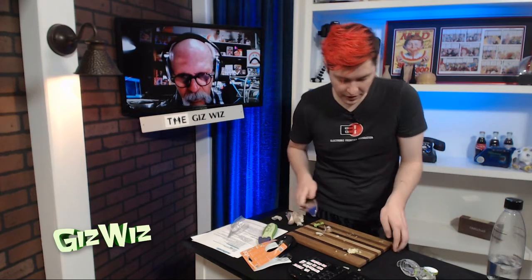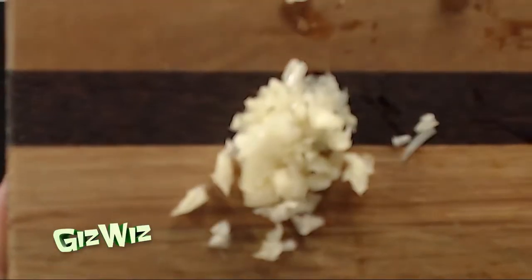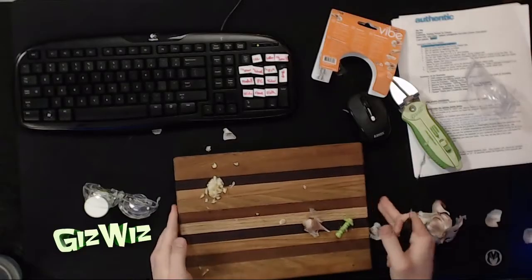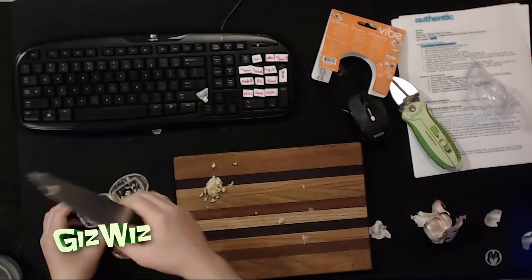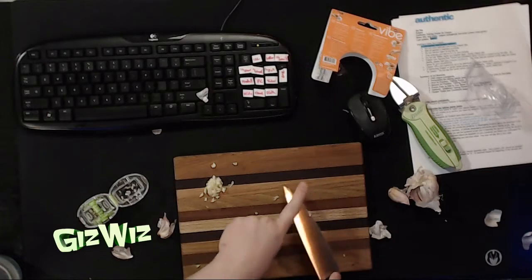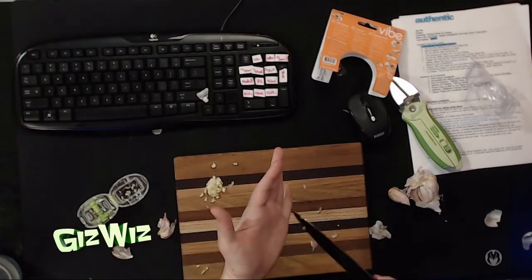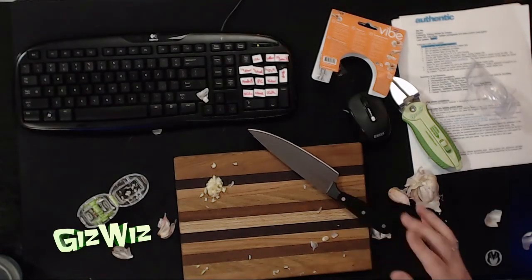But that's some pretty nice chopped garlic. It looked like a little bit in the machine, but in the close-up, it's a fair amount. There's a good amount there. I mean, the alternative is sitting there chopping it, using your finger to get it off the blade back onto the board, chopping it again, using your finger to press it off the blade. I got a little bit on my finger there. So I would say that is a pretty good alternative.